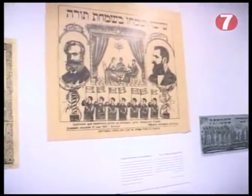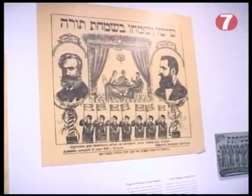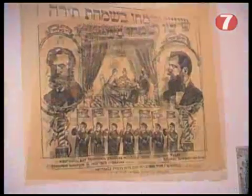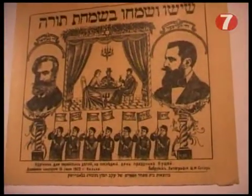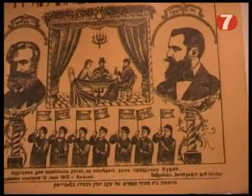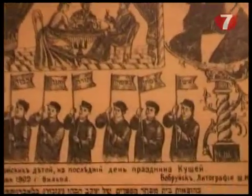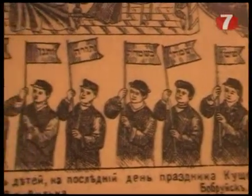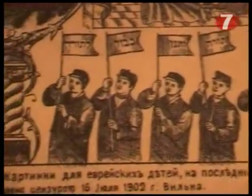One of the flags which are very important is the flag which is enlarged here, so it can be seen well. Instead of Moshe and Aaron, we see Herzl and Nordau, two Zionist figures. This flag was made 5 years after the first Zionist Congress. It was printed in 1902 in Belarus, meaning that Zionism took on a central role also in these flags. On the one hand, Zionism, on the other hand, the Sukkah, and the flag custom, and the Torah. We have a combination of tradition and present.